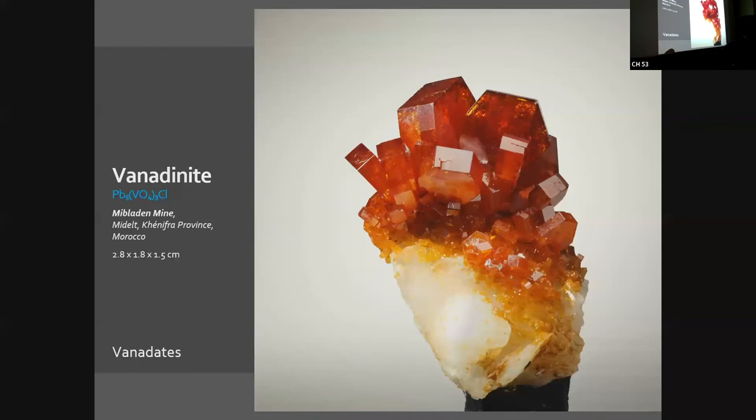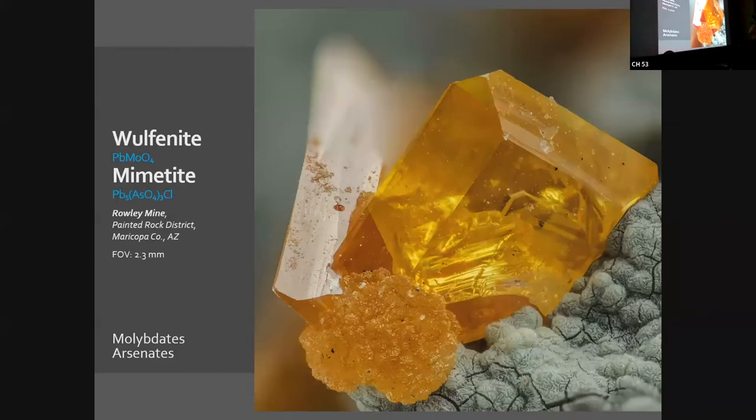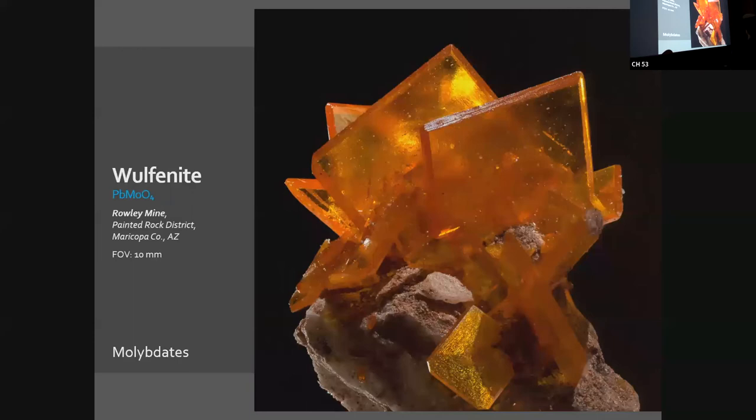2.8. This is the size of the specimen. 2.8 by 1.8 by 1.5. And volborthite. Okay. Molybdates. I only have one to show you, and of course, it's wolfenite. Mimetite often occurs with these, giving some interest to it. There's that guy.